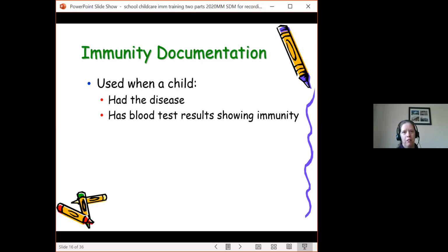Immunity documentation is another type of record, and that's used when a child has either had a disease or has a blood test showing results of immunity. And instead of an exemption, children are counted as complete if they have immunity documentation. And we'll talk more about the complete category when we get to the immunization reporting forms.